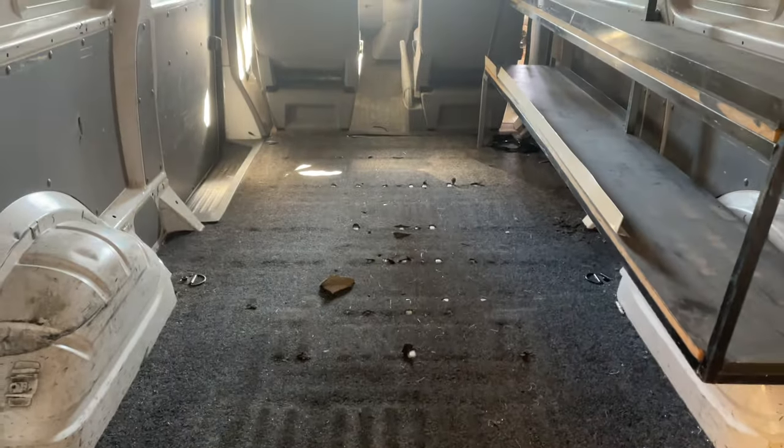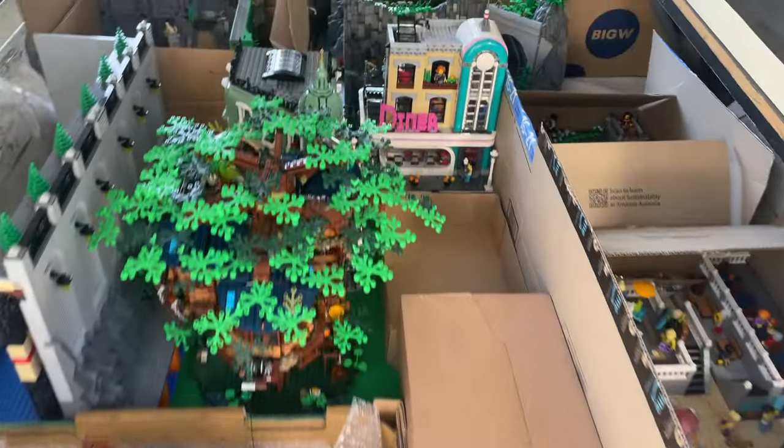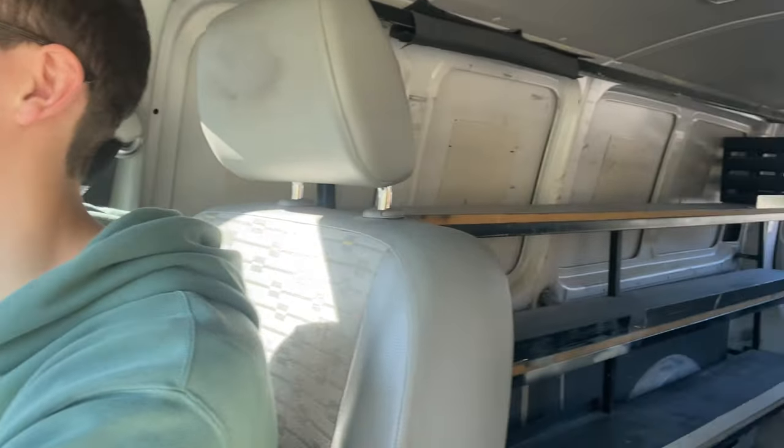Some modular buildings and the treehouse will be loaded straight in. These are just too tricky to get in and out of boxes at the other end. Now it's time to load up and head to the city, which is about an hour's drive.